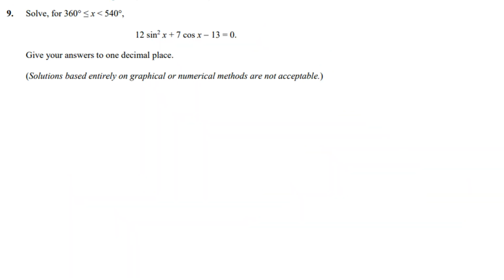Question 9 is asking us to solve a trig equation, and we can see we've got sine squared and cos, and the idea here is to get the whole equation just in terms of one ratio. So we can't substitute anything for the cos, but we can use the identity sine squared x plus cos squared x is equal to 1, rearrange for sine squared x, which is 1 minus cos squared x, and then we're going to sub that in here for that, and then everything will be in terms of cos.